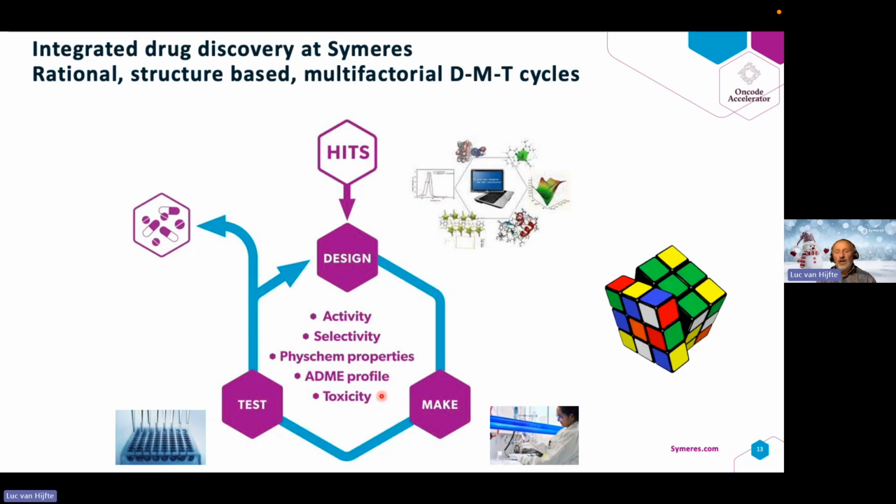To some extent, I always compare this to trying to solve a Rubik's Cube. You should not think about one phase at a time. You really need to take all these parameters on board while going down the line. And again, as you will see, we do believe that augmented intelligence, artificial intelligence, computer sciences will ultimately help us a lot in making these steps.